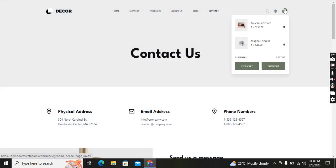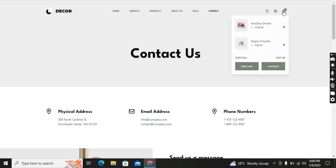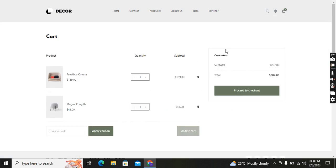And recently, previously, I put two products in the cart, and if you click on the cart icon, you can see the two products which I added to cart. This is $159, and quantity one. If I put two, then the quantity is two, and the price will change, and you can see update cart. If you click on update cart, the price will be added to the cart totals.